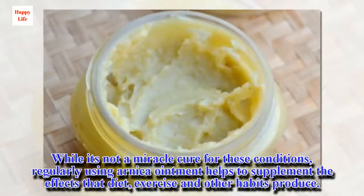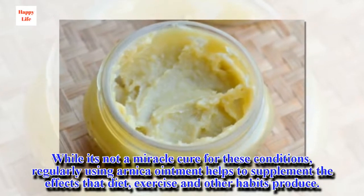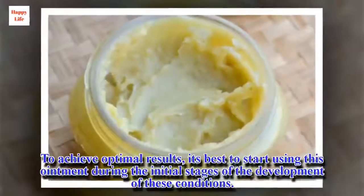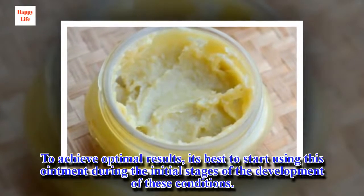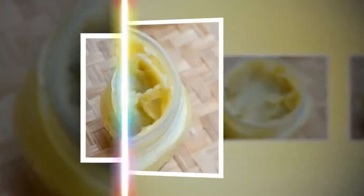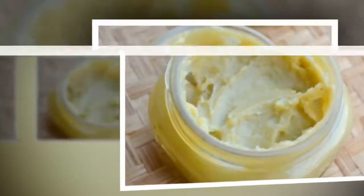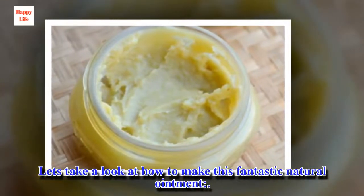While it's not a miracle cure for these conditions, regularly using Arnica ointment helps to supplement the effects that diet, exercise and other habits produce. To achieve optimal results, it's best to start using this ointment during the initial stages of the development of these conditions. This is because the more these problems progress, the more complications they will present. Let's take a look at how to make this fantastic natural ointment.